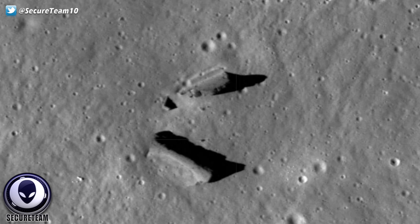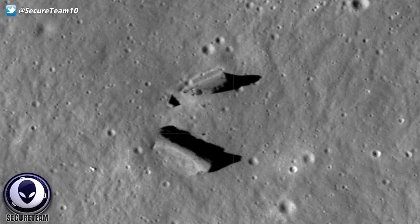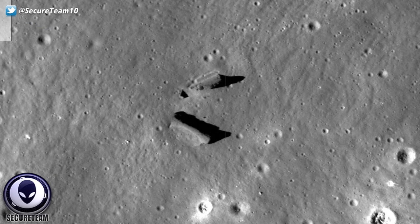When you look at the general vicinity around these objects, there's nothing that matches them. There's no disturbances on the moon's surface. There's nothing that looks like these things. So how did they get there? If they are natural, how did they get there? Let alone not even one of them, how did all three of them get there?